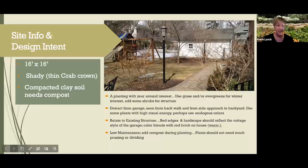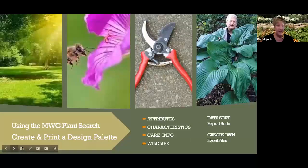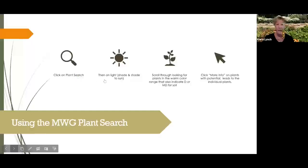So next, I went to the Midwest Ground Covers website and I clicked on plant search. And two drop downs are there, a plant search and a plant library. And the library has everything. The plant search typically has more of what's currently available. To really get availability, you have to click on the availability tab. So what I did is clicked on plant search and I got into that page.